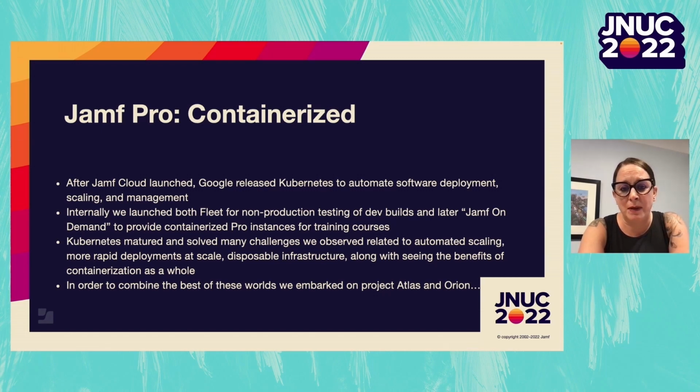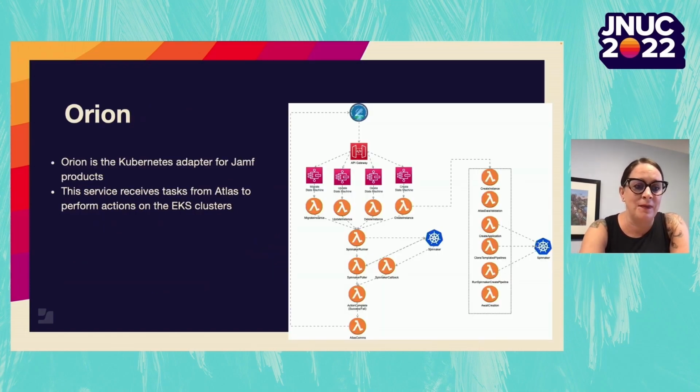So we had Jamf on Demand and containerized instances for our internal training courses. However, Kubernetes solved many of our scaling challenges that we were having. So when COVID hit, we needed a way so that our educational services could spin up what they needed for training courses, which were now all virtual, and then decommission them easily. We needed to take advantage of what Kubernetes could help us solve. So we started on projects Atlas and Orion to meet these needs.